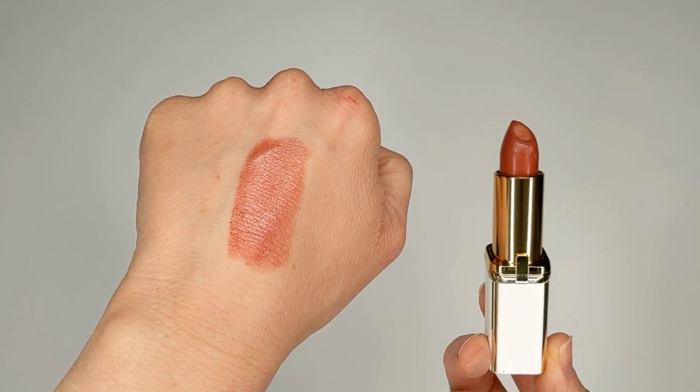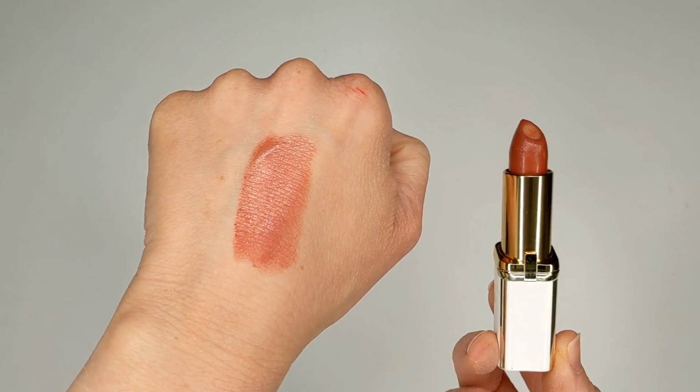All right, so last but not least, we have lip products. So at the bottom of my list, most is this L'Oreal Age Perfect lipstick in the shade Bright Mocha. And honestly, I didn't hate any of the lip products that I tried this month, so keep that in mind.